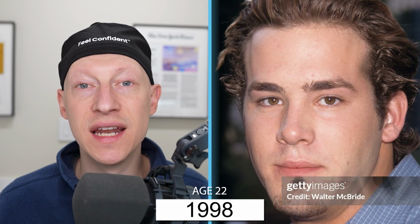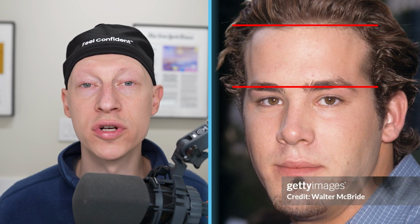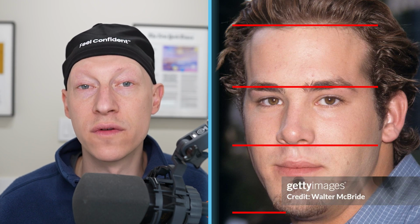In 1998, at the age of 22, when we look at Ryan's forehead, we see that it's proportional to his middle third and lower third of the face. But we do see some lateral extension to his forehead, and that's due to a few factors. One is the angle of his upper temples. The way that they sit allows more lateral forehead to be visible. Another is that he has a prominent lateral frontal bone, and we see that with the curvature of his lateral forehead. For that lateral frontal bone prominence, some people look to address that with various options.